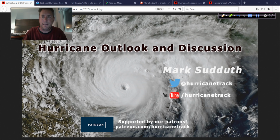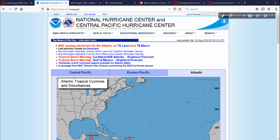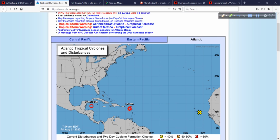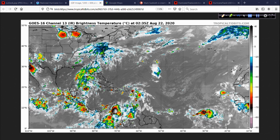So a lot happening. I'm going to try to make this as brief as possible. Just a quick update, a look at things, kind of talk about what's happening and what to look for in the days ahead. This just updated here. We now have Tropical Storm Marco, TD14 now Marco, in the Northwest Caribbean. And let's just look at this from a satellite perspective real quick.